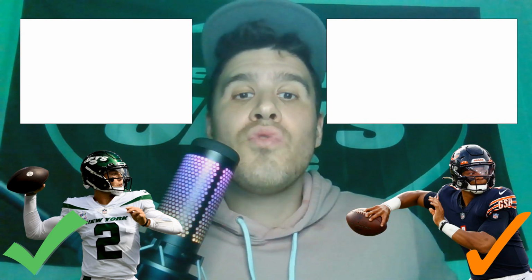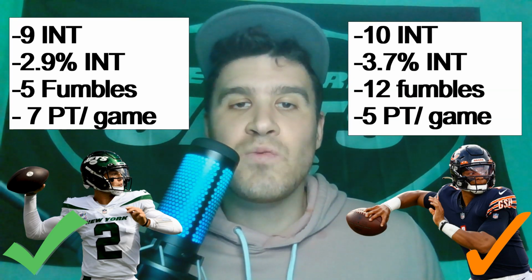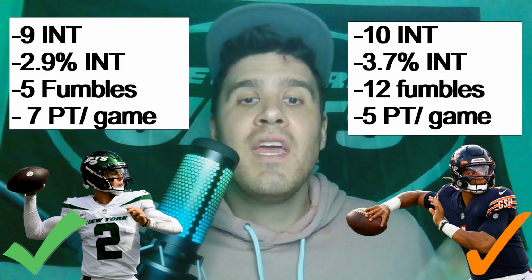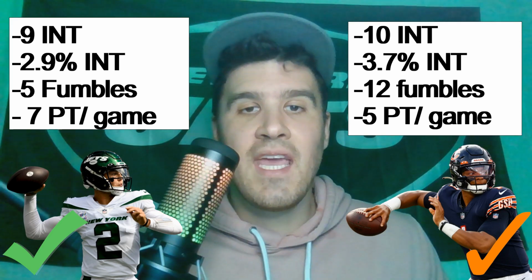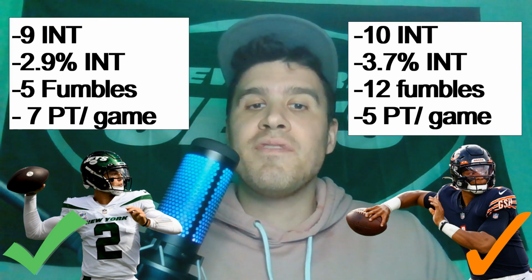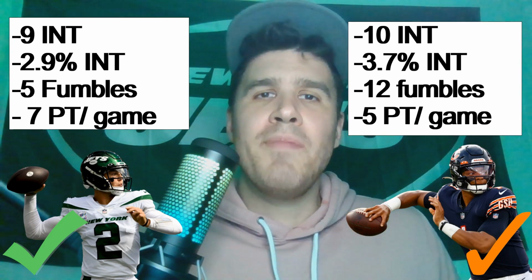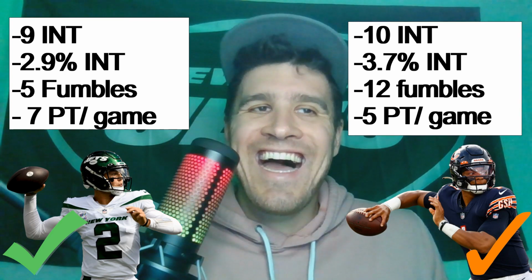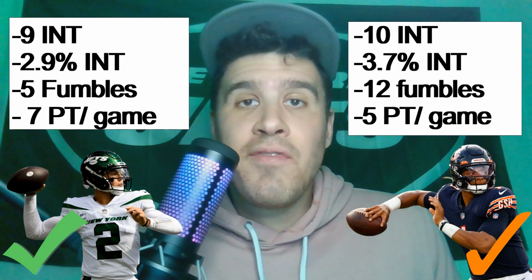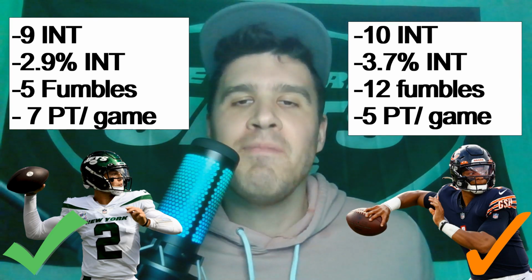Zach Wilson threw 9 interceptions in 13 games. 2.9% of his passes were picked off. We just touched on fumbles. He fumbled 5 times in 13 games, and per fantasyfootballpros.com, he threw an average of 7 poor throws per game. A poor throw being described as a throw that has a high rate of catch difficulty or is likely to be intercepted. So basically, yeah, just a bad throw, right?